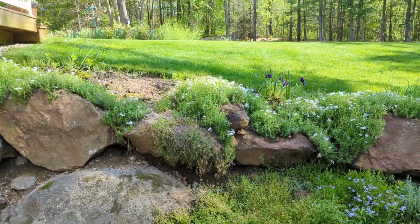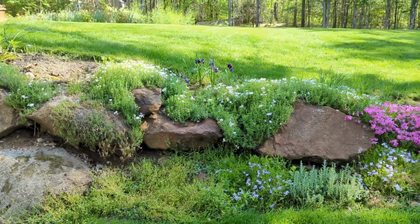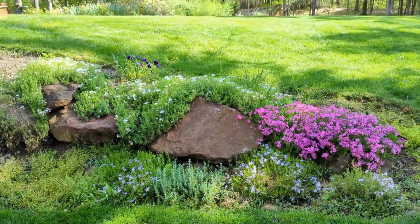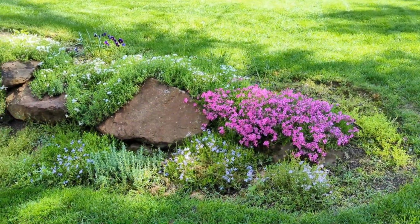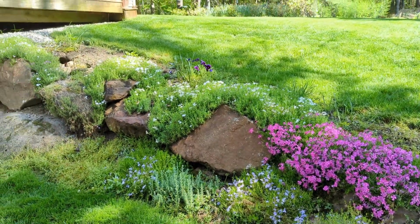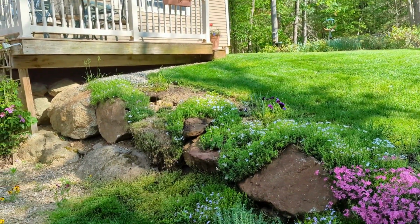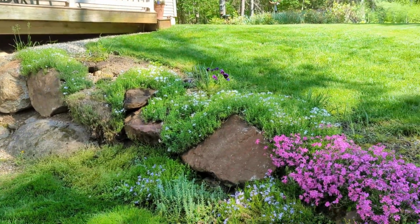The creeping phlox is just starting to go by. It put on a great show, though, a few weeks ago. And I definitely need to edge this bed, weed it, and just fix it a little. There's areas where there was some runoff with some water, so it just needs a little bit of TLC.